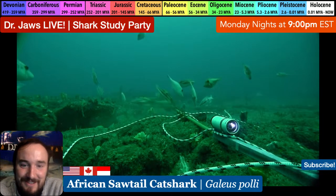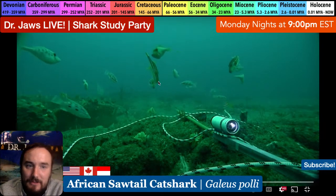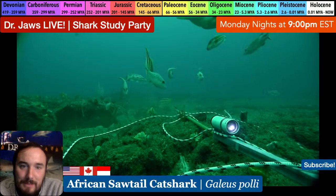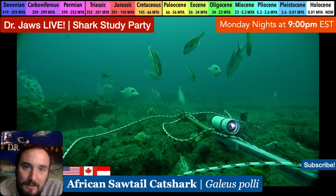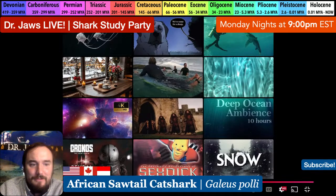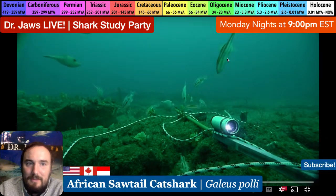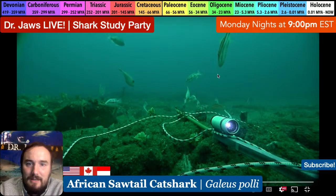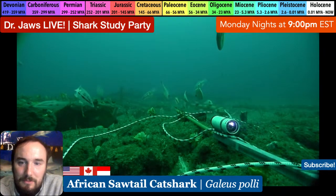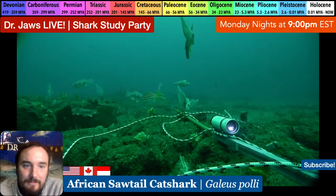That's really cute. Oh, and I just noticed this. This looks like a filefish, actually. This filefish may have taken a bite out of him, or maybe nipped at him so he can get out of the way. I can't tell if it's a filefish or a triggerfish. It's somewhere in that group. This guy is gonna nip at the shark. We'll watch it one more time, and then we'll dive into more of the African Sawtail Catshark.